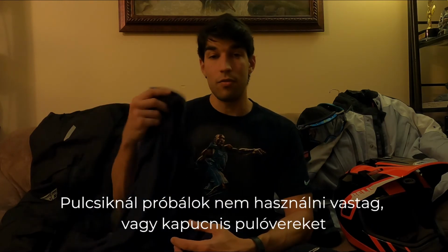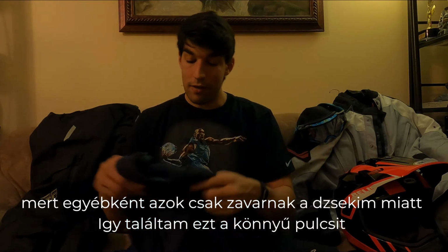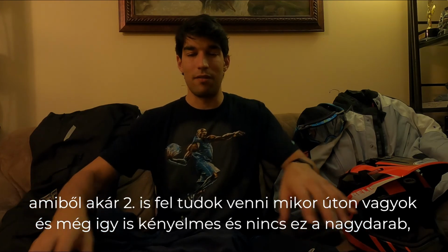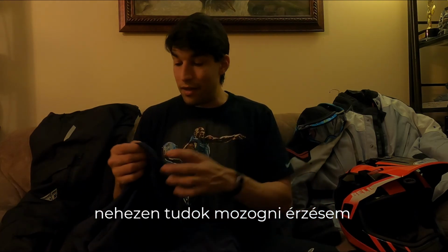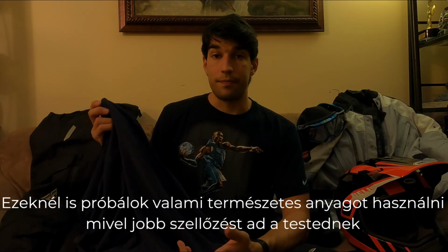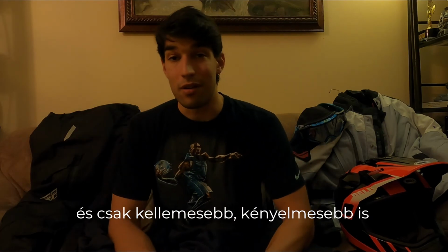For sweaters, I try not to use any bulky sweaters or hoodies, because those interfere with my jacket. So I found these lightweight sweaters. I can even put 2 layers on when I'm riding and still feel comfortable, so I don't have this really bulky feeling where it's hard to move. And when the weather gets a little warmer during the day, I can just take one off and put it in my backpack or whatever. On these I'm also trying to use natural material. It gives more breathability for your body, and it just feels much nicer and more comfortable.